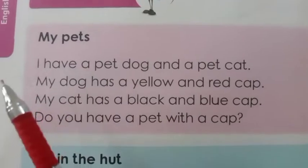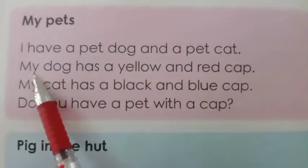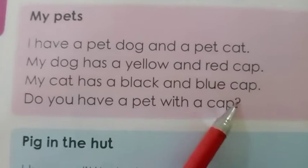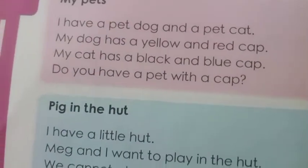Turn to page 28. You have to read all this. My pets. I have a pet dog and a pet cat. My dog has a yellow and red cap. My cat has a black and blue cap. Do you have a pet with a cap?